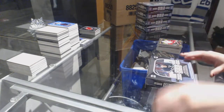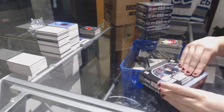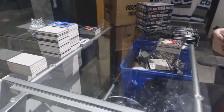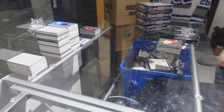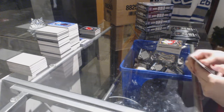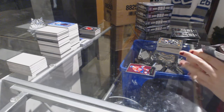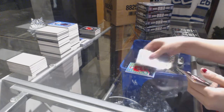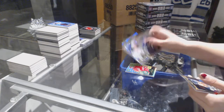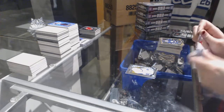On to box two. Retro of Max Pacioretty for the Montreal Canadiens. Rainbow retro of Eric Staal for the Carolina Hurricanes. Tracks of Getzlaf for the Ducks and a Hunter Shinkaruk rookie for the Vancouver Canucks.